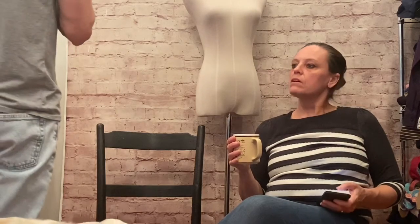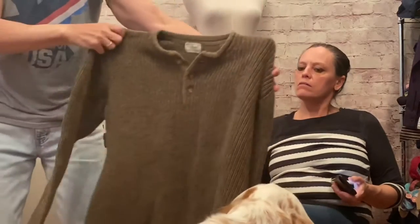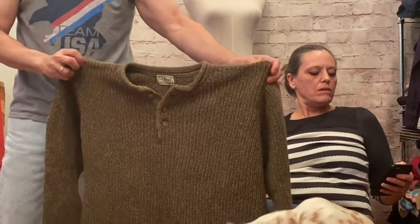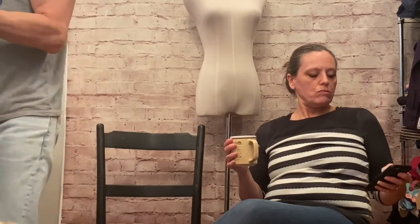And then the vintage L.L.Bean sweater. What would you say this is from, the 90s? Nice roll neck. That's a nice one, and that sold for, I think, $25. Was that wool? Probably not. Cotton. Okay.